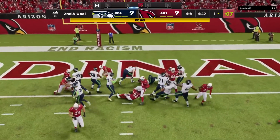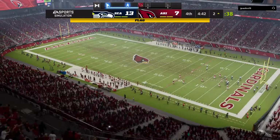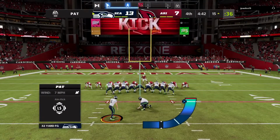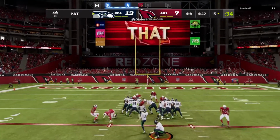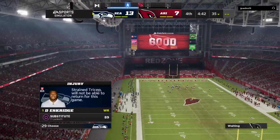Wilson on the keeper, and he'll take this into the end zone. Now, hold on here. We do have a flag down, so let's see what this is about. Now Myers for the extra point. Oh, I was just about to say he had missed an extra point all season, but there it is. His first miss, no good.